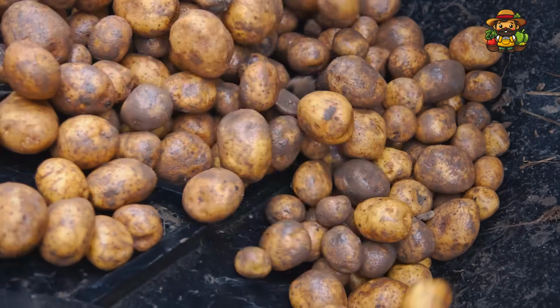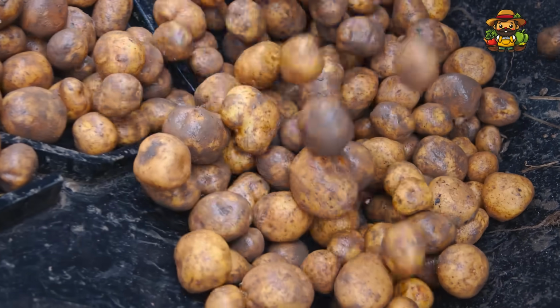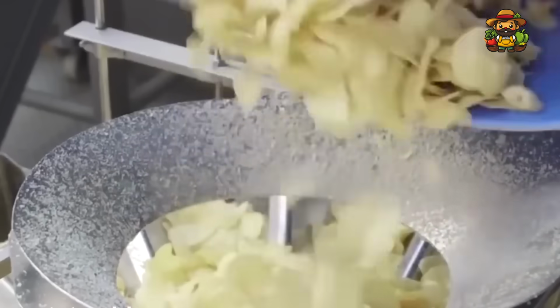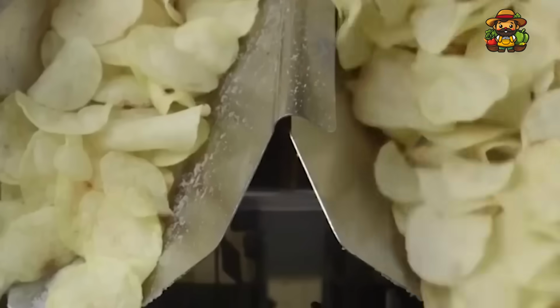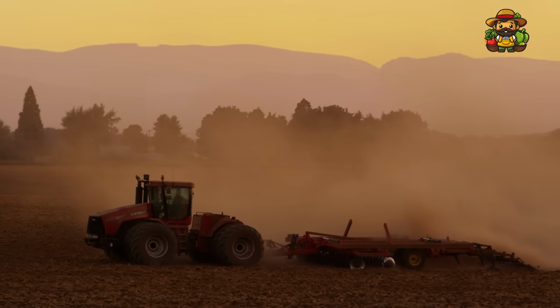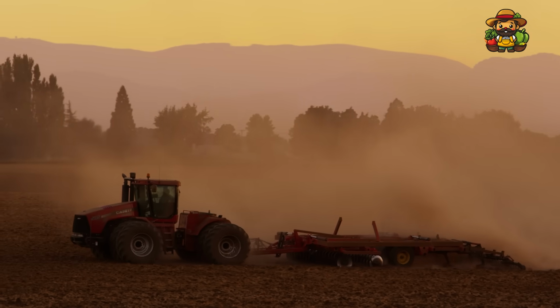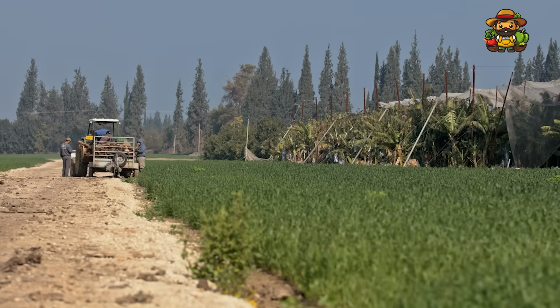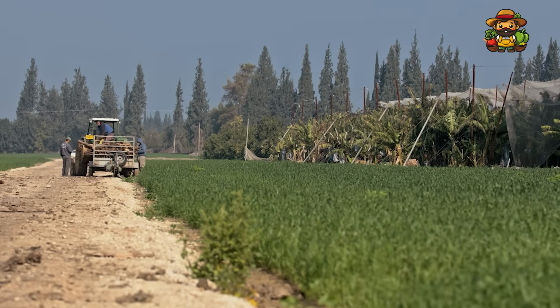Potatoes grown especially for their size, texture, and low moisture content, such as Atlantic, Snowden, and Lady Rosetta, are used by Lay's. These types guarantee that the chips cook through without burning or getting mushy. In order to increase fertility, farmers till the ground months before planting, loosening the soil and adding nutrients and compost. It's crucial to have enough drainage since too much water can damage the potatoes.